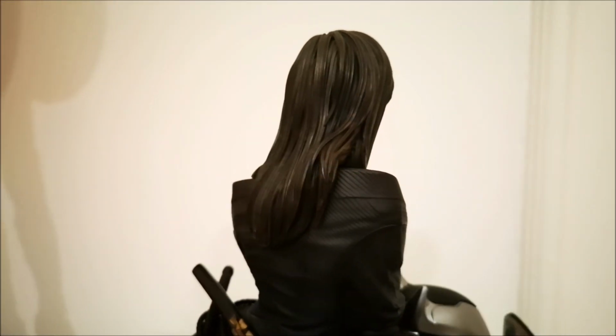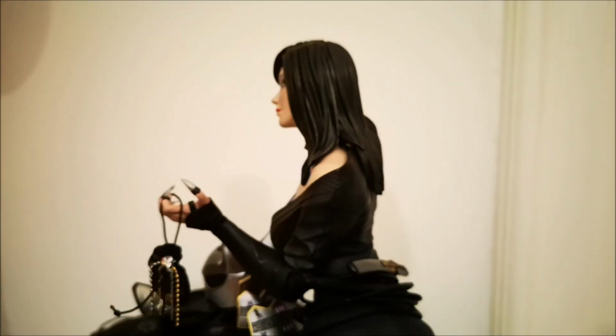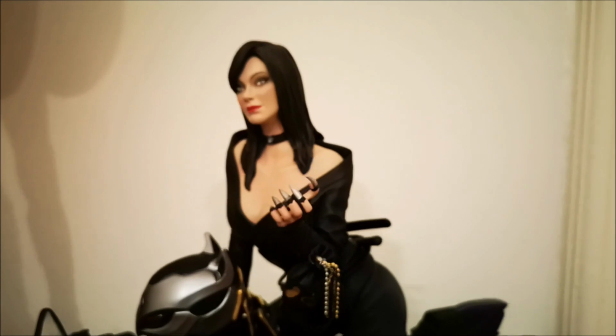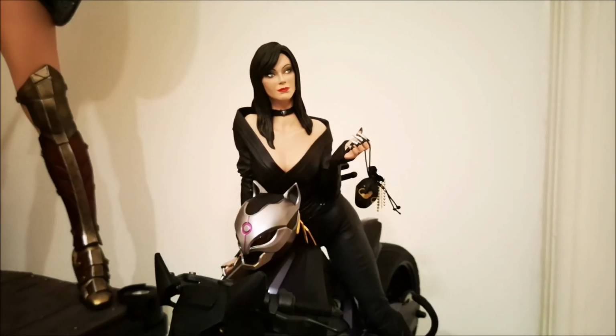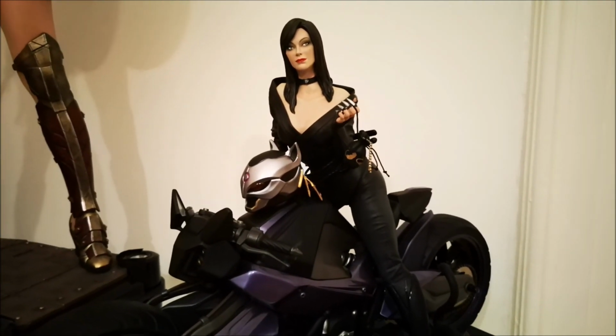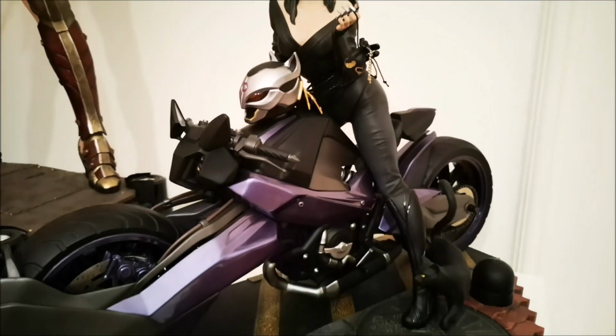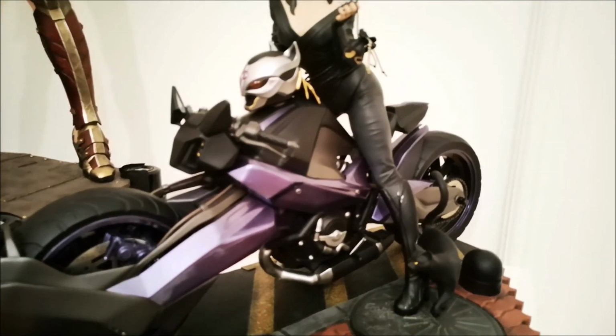The big difference is, of course, she's not wearing a mask. The hair is straight down, not as curly as the other one. And so she's looking overall a bit more up and not so much to the front as the other portrait.